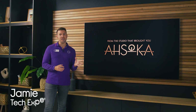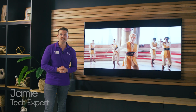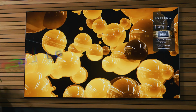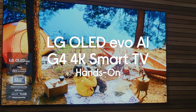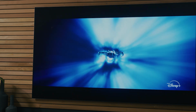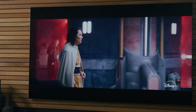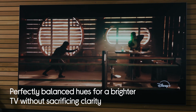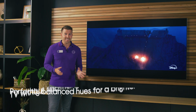This LG OLED Evo AI G4 4K Smart TV delivers incredible pictures that capture the depth and beauty of every scene. It uses 4K OLED Evo technology with self-lit pixels, giving you perfect contrast and 100% colour accuracy. Each pixel is individually lit, meaning that hues are perfectly balanced, making your TV brighter without sacrificing clarity. This is a huge plus as everything on screen will be clear and bright, which means you don't have to settle for missing important details in those darker moments.